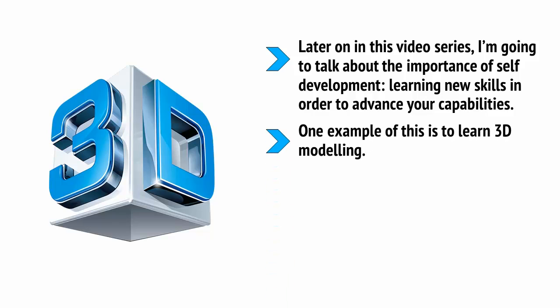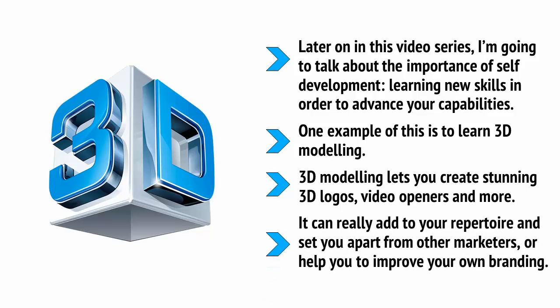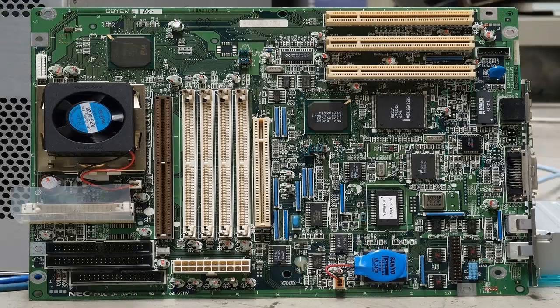And one example of this is to learn 3D modeling. Now, 3D modeling lets you create stunning 3D logos, video openers, and more. And it can really add to your repertoire and set you apart from other marketers or help you to improve your own branding. To do things like this, you need to have power.